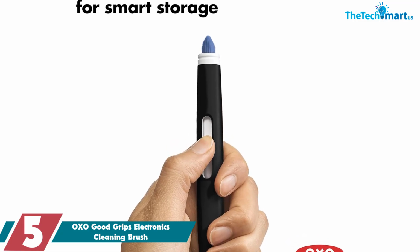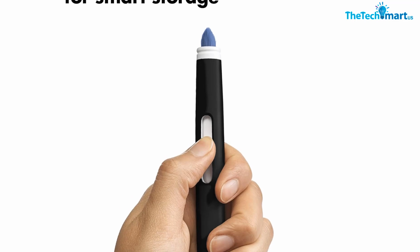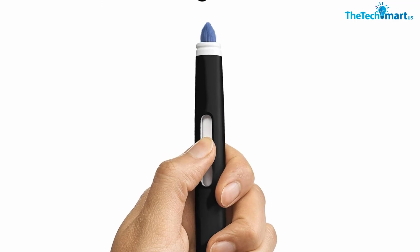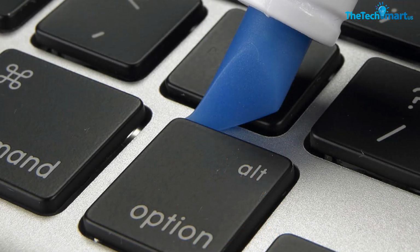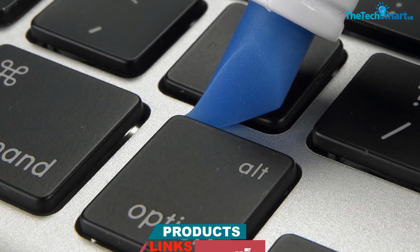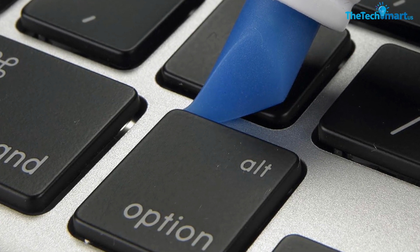on the go. You can sweep away dust as well as get to those frustrating hard-to-reach areas, and the soft bristles ensure you don't scratch your screens, which is probably what you're most concerned about. Cheap and cheerful, it's a true champion of tech cleaning.